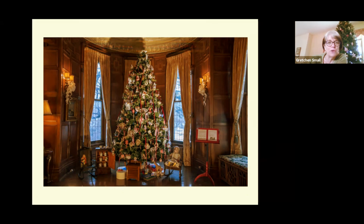We also are lucky that we have some children's items that belong to the family. This giraffe is from the 1890s. The dolls are from probably about 1870. The little washstand, 1840s, and a few other rocking chairs from the 1870s also.